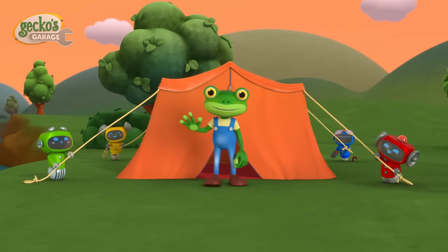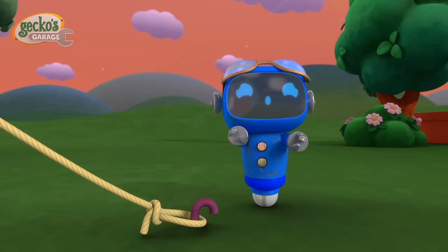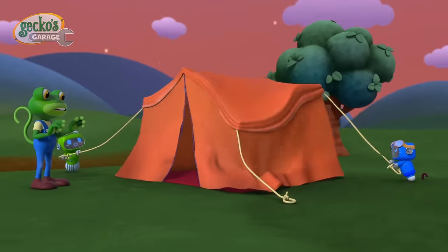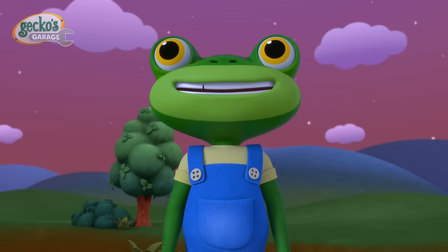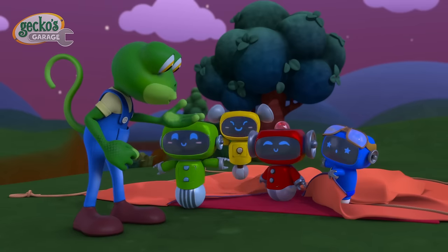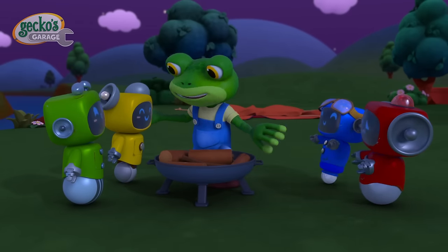Hello, everyone. We're going camping tonight. Very close to home. We just need to put the tent up. Never mind, mechanicals. It's getting dark. Let's get a fire going and roast some marshmallows. When lighting fires, don't get hurt. Stand well back and stay alert.